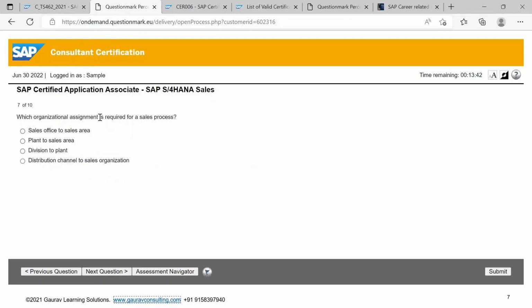So which organizational assignment is required for the sales process? There is only one answer. If there is one answer, you will get this radio button. Sorry, not tick box. Anyways, forget about this. This is called a radio button. In the radio button, you need to select one answer. And if you want to see, this is not a correct answer. I'm just entering this to show you.